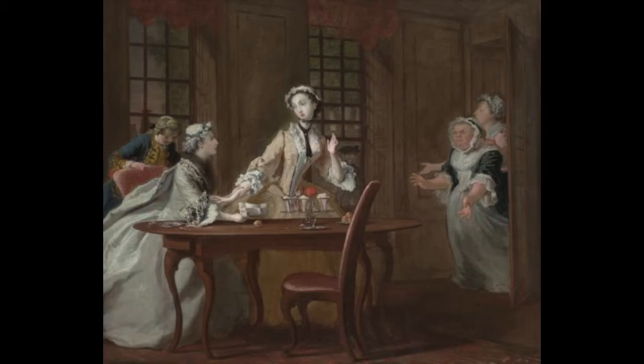Pamela, published in 1740, is the story of a virtuous young woman in service who is steadfastly trying to resist the advances of her employer. In the following scene, her employer's housekeeper, Mrs. Jukes, shows her own amorous interest in Pamela.